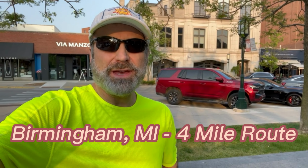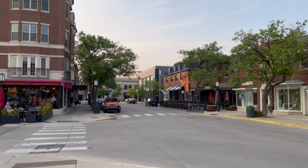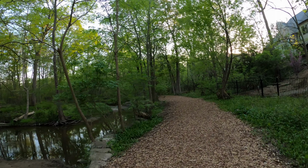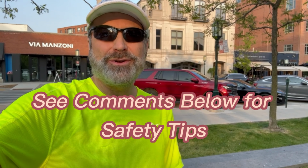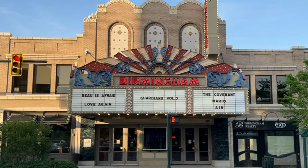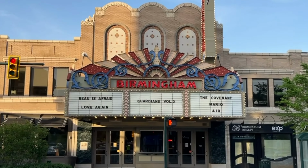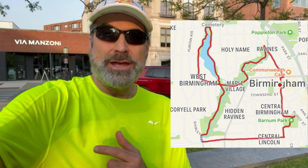Well, if there's two things I like, it is walking or hiking in city areas, and trails and off-road. So this run or hike or walk that you can do is a 4-mile route. Starts in Birmingham, Michigan, and you go up through these city streets and then off-road trail less than a mile.